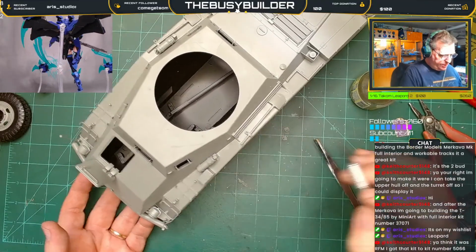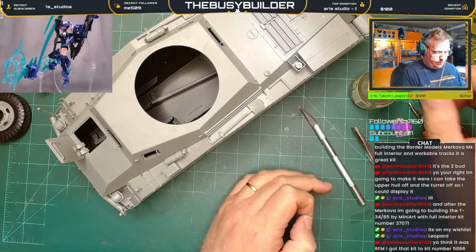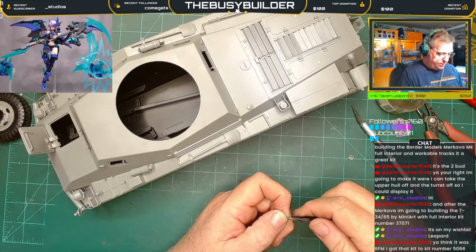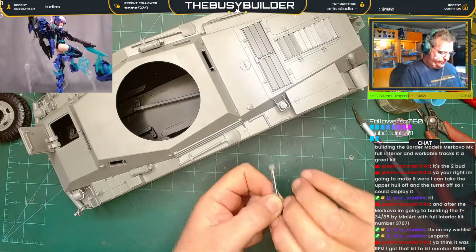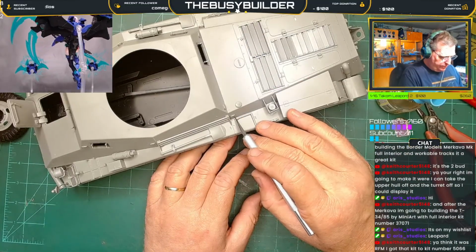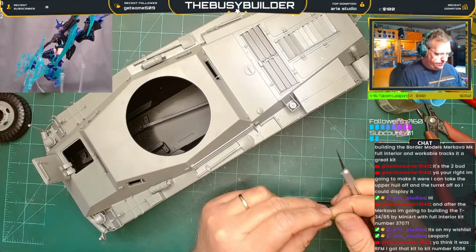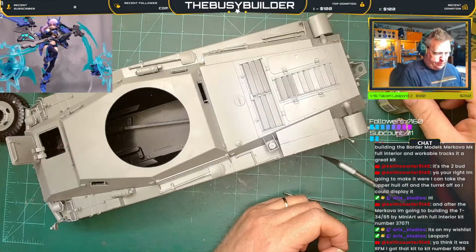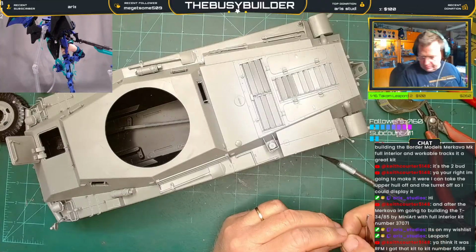Make sure that's seated all the way. Now watch, as soon as I finish this, they'll announce they're doing the 234/4 or the 234/1. My money's on the 1 because they just have to tool up a slightly different upper hull for the turret. For the 4, they would need a more complete interior and other things.